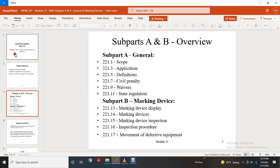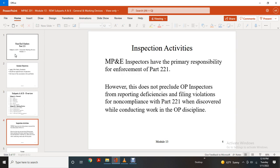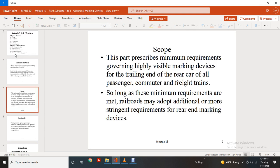Subpart A, General: Scope, Application, Definition, Civil Penalty, Waiver, State Regulation, Marking Device, Display of Marking Device, Inspection, Pursuit of the movement of the defective equipment, Inspection Activity, Motive Power and Equipment. Inspectors have primary responsibility to enforce Part 221. However, this does not preclude the OP Inspector from reporting the deficiency or violation of noncompliance with Part 221 when discovered while conducting operating practices inspections.